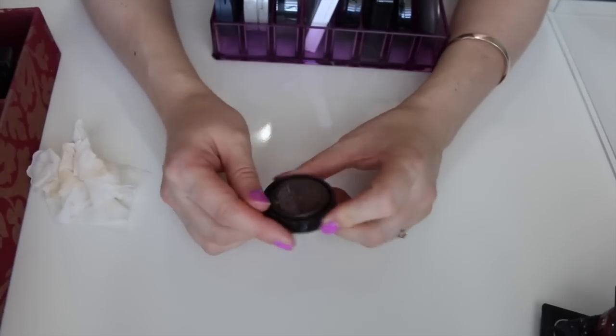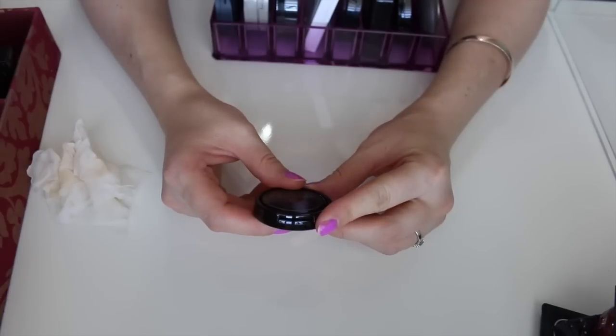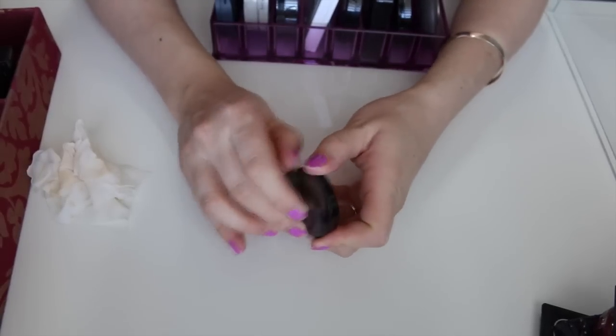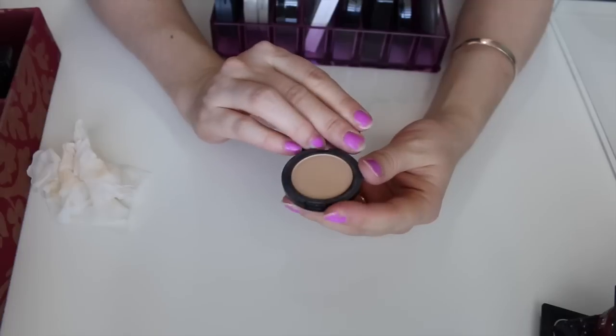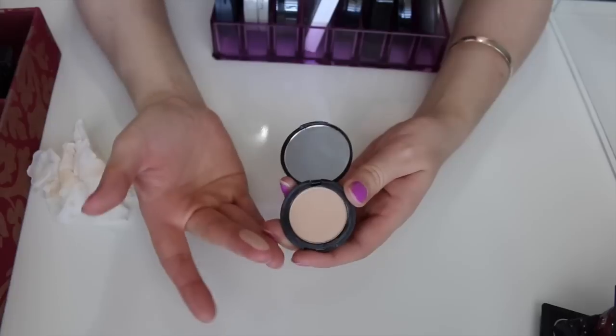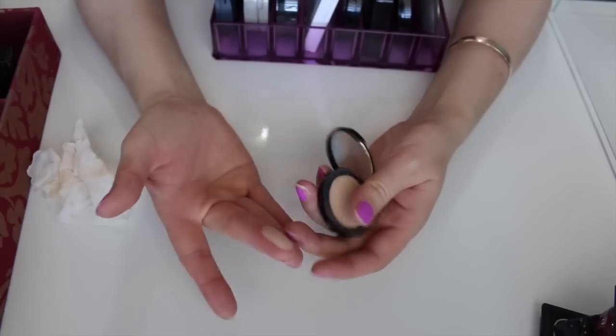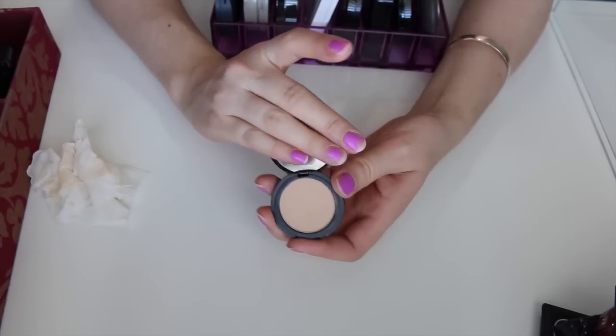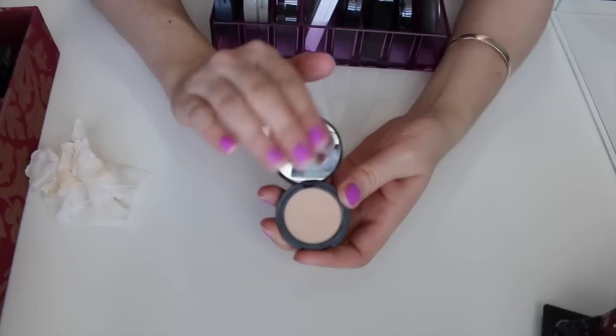This is the Laura Mercier Smooth Finish Foundation Powder in 04. And I think I've used this maybe once or twice. I do really like this. It's a really nice powder. It's really, really soft and smooth. So I'm gonna keep this one. I've actually considered purchasing the full size of this, but I have so many powders I need to get through first. And don't mind my nails.